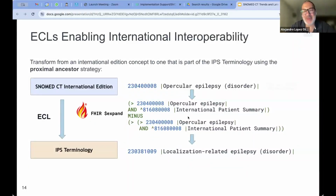Doing this is a bit unintuitive when you see it this way, but you get the closest concept in the hierarchy above opercular epilepsy that is part of the IPS terminology. Using an operation like this, a leaf operation, for which we have a simpler notation that I didn't copy this time, you get the concept localization-related epilepsy. And this is part of the IPS terminology. You can see how you can transform a very particular concept to a more general concept.